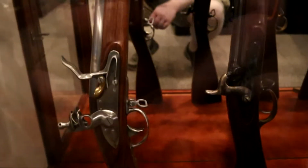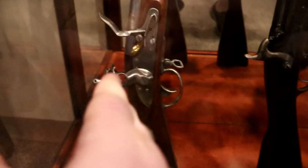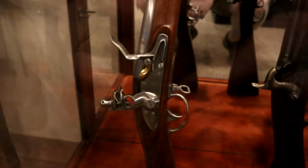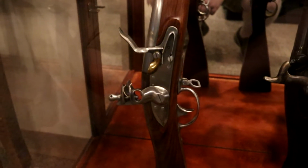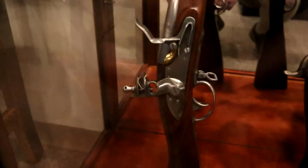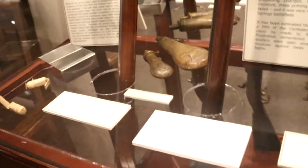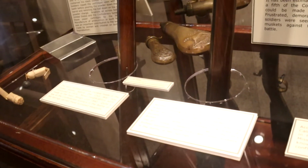Now, one thing that I want to take special note of: the Confederates were using a lot of older flintlocks like we see here. These flintlocks had a very bad time during the battle. There were a lot of failures simply because the battle was during a wet period, during the rain. We've always heard the expression, keep your powder dry. That was something the Confederates had a very difficult time doing.